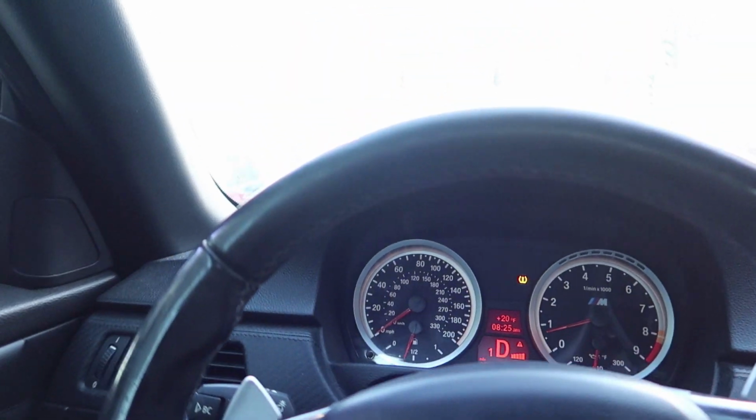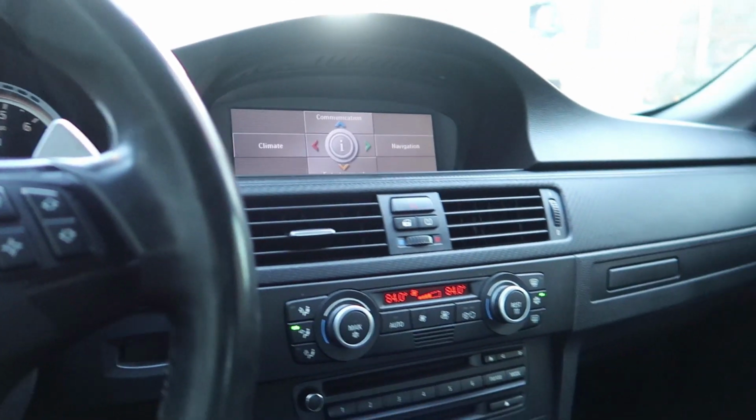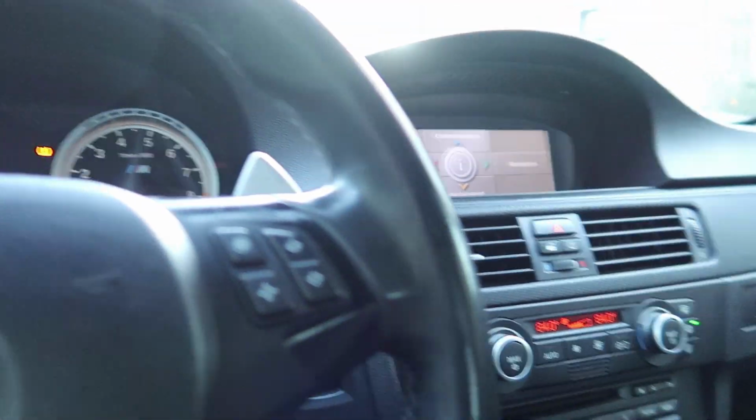Alright guys, so I'm driving the car now. The car drives much better. Don't have that limp mode anymore. Man, I'm so excited. Check it out. I just have that tire pressure light, but that's always been there. And back to normal again. Woo!